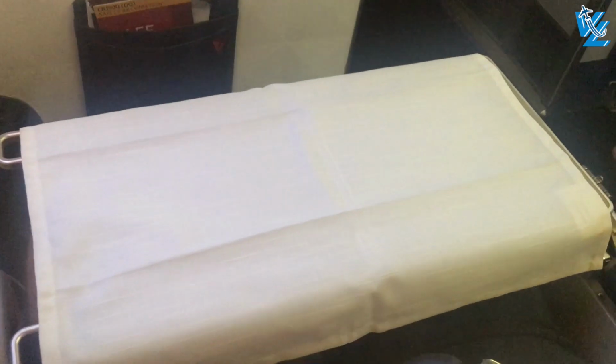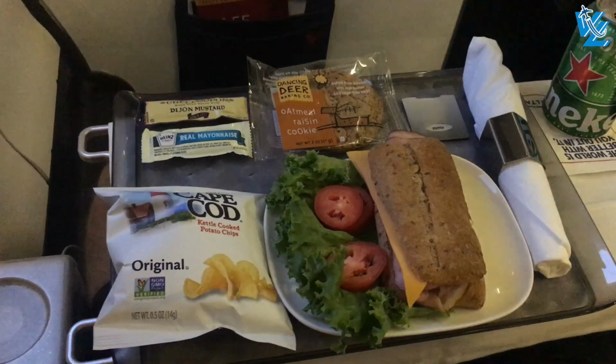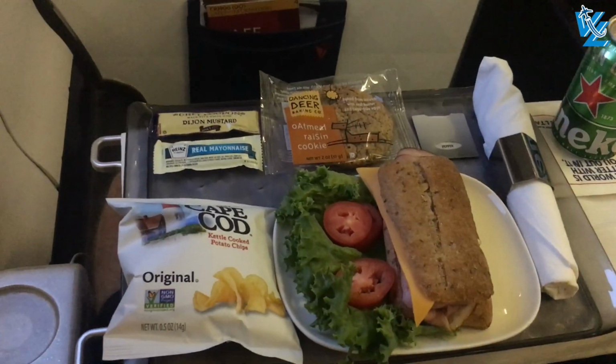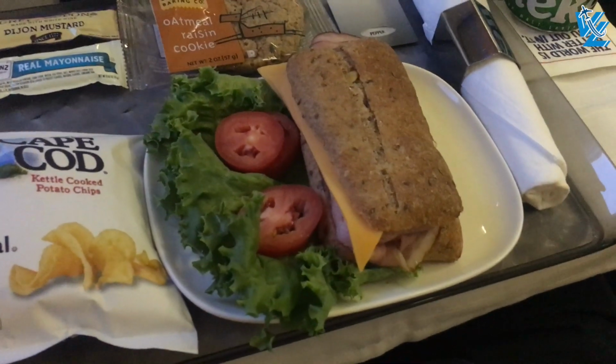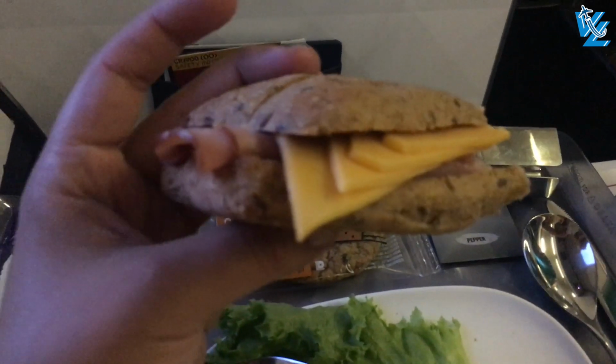Meal service on this 3-hour flight starts with a hot towel and a tray table gets made. The crew members served a cold sandwich with a lot of cheese and ham, a bag of crisps and a cookie, which made me really happy because I barely ate more than a snack in the lounge earlier.